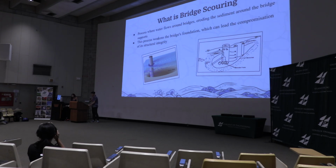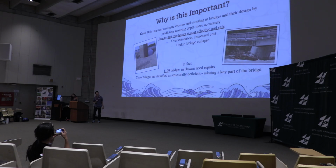So what is bridge scouring? Bridge scouring is basically the process of water flowing along the bridge supports, which erodes the sediment from underneath the bridge. This process erodes the bridge supports and makes the foundation a lot weaker, which compromises its safety and structural integrity. So, why is this important?